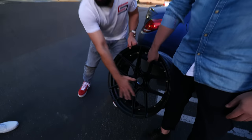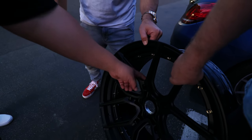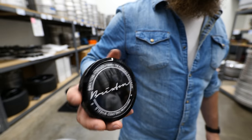Majority of the work is done out here. Look at all the metal that they've shaved. The sides is where all the designs are, bro. So it's got a very different look than any other wheel. So like the Rolls Royce. So dope. Woo! You see that?